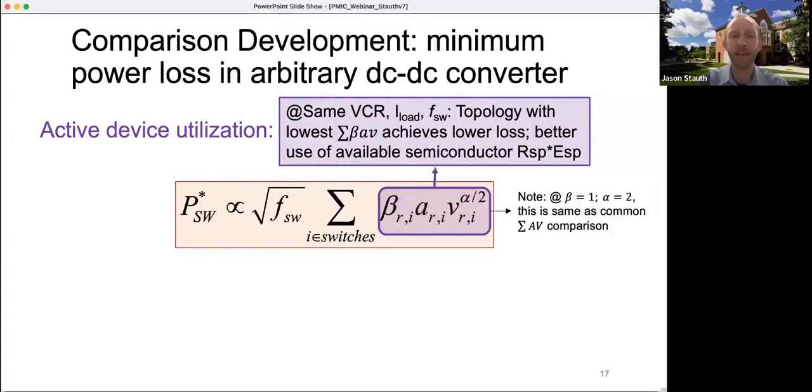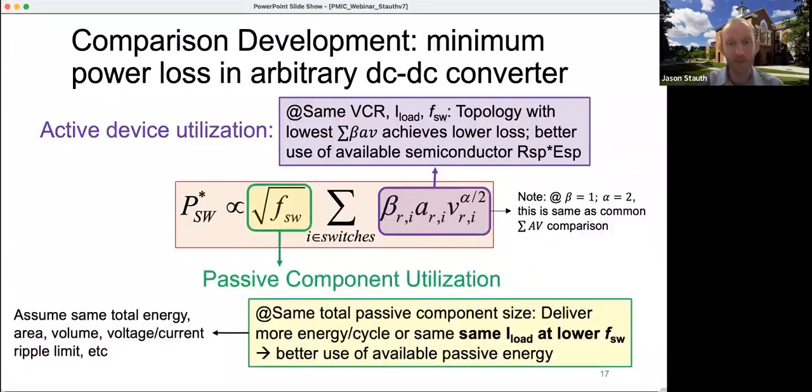So what this says is that if you have different topologies at the same conversion ratio, the same load current, and the same switching frequency, the topology that has the lowest sum of this beta AV basically has the best use of the switches, the best use of the semiconductor devices. And as I said before, if beta equals 1 and alpha equals 2, this is the same as doing a sum AV comparison.